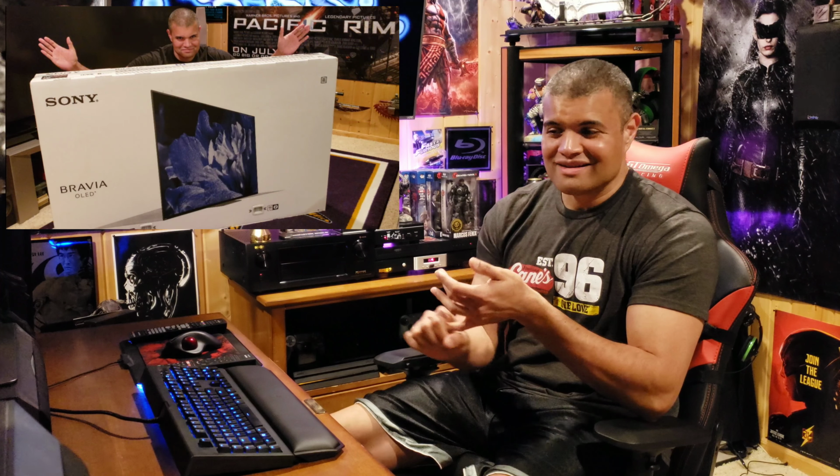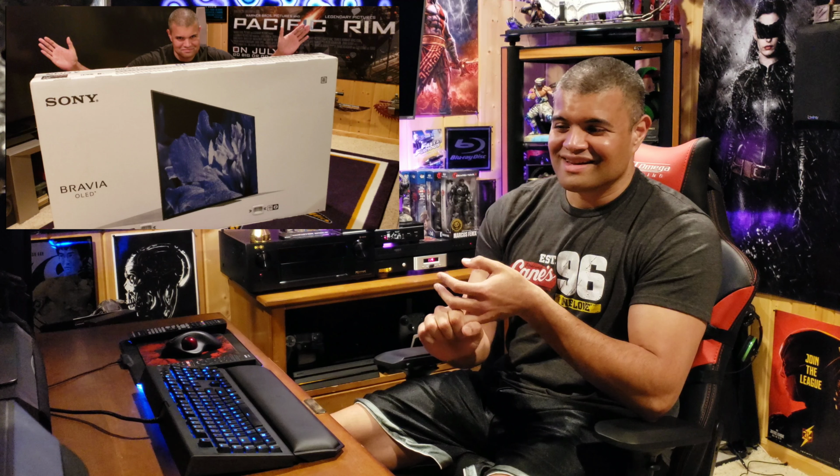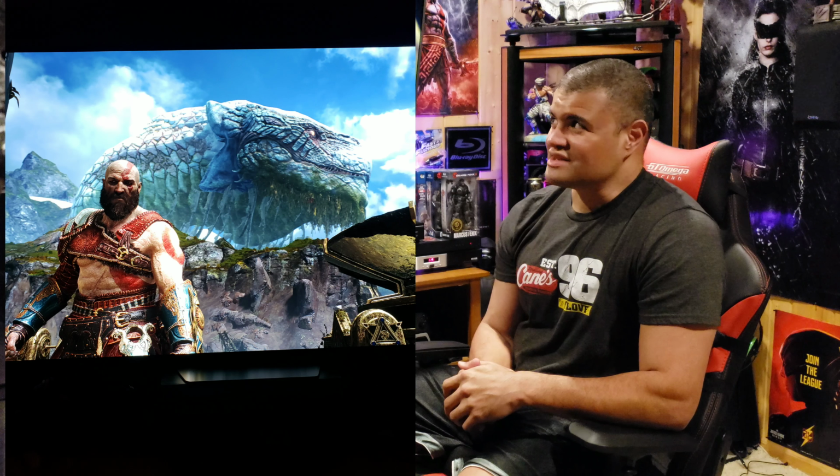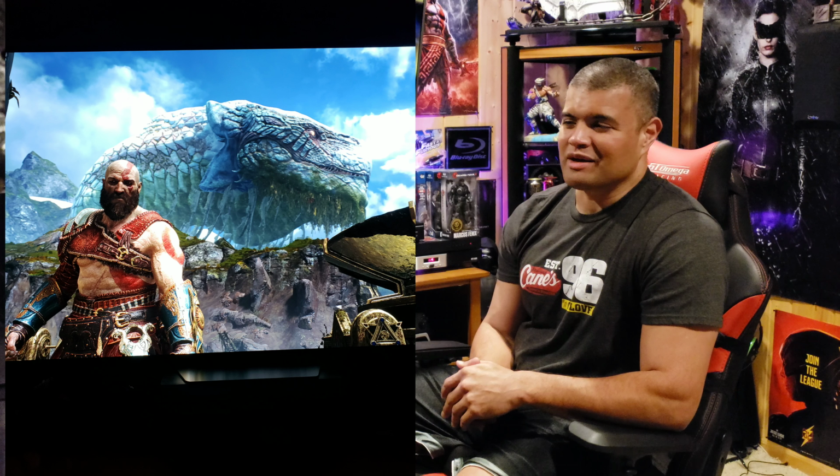But now that I have Sony again with the OLED and that amazing X1 Extreme processing chip, this panel is fantastic. I've got a chance to dial in the settings to what suits best for a dark room, and it looks spectacular. I mean, the color is perfect, spot on for my eyes. Playing God of War, seeing Kratos looking so detailed, this panel just does wonders for gaming.